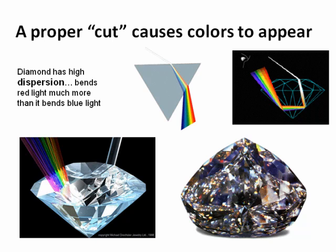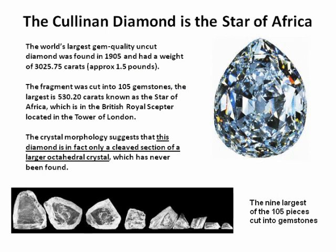So the sparkle, the colored sparkles of a diamond, if they're cut right, really increase their value. I get all the colored light from internal dispersion and reflection. Let's go to the next one and talk about some superlatives.